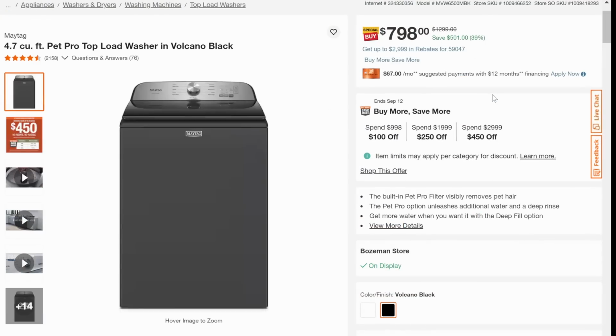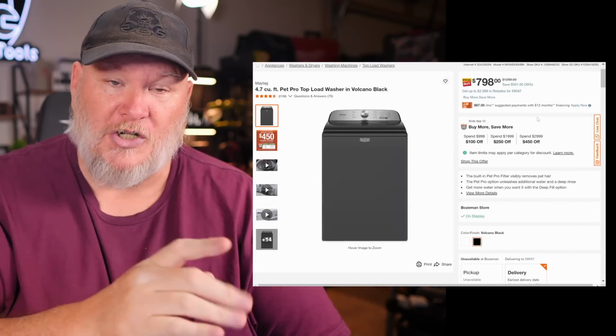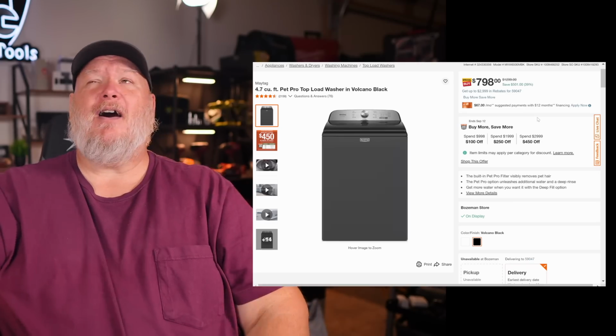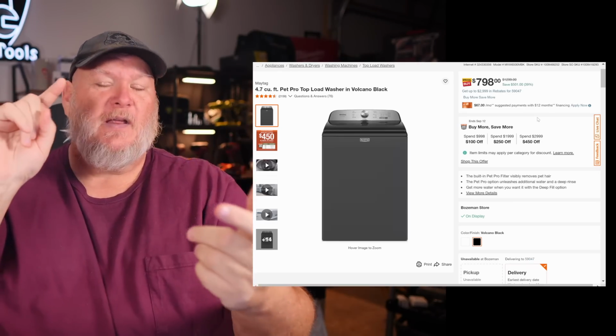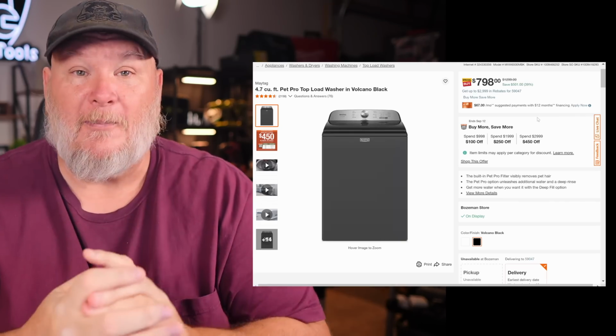All right, then let's talk about washers and dryers. Full stop. Front loading washers are bad. Don't buy them. And everyone's going to have all these excuses. There's going to be tons of people saying, but they clean better, they have better features. I don't care. I don't care.